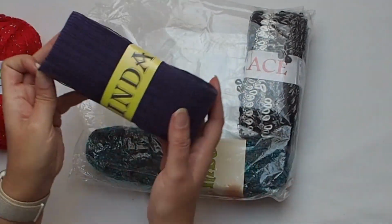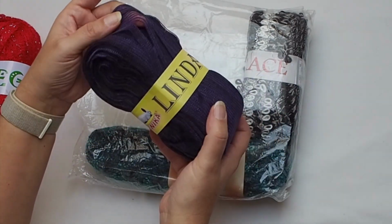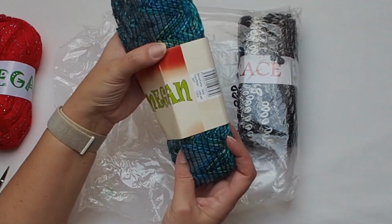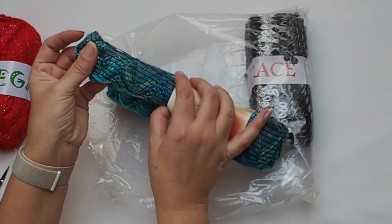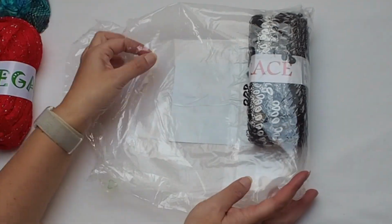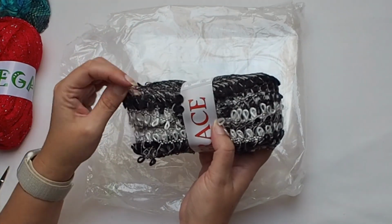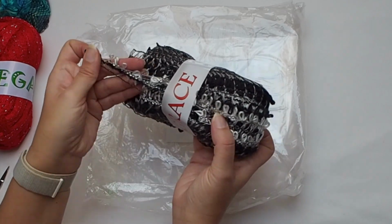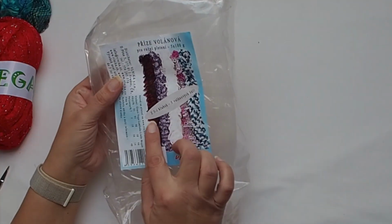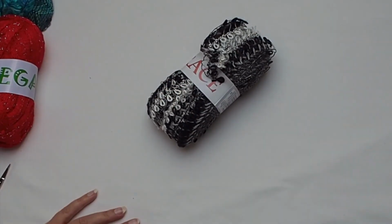This is Linda, which is very similar to Daniela yarn. Yarn I already showed you. Megan is my favorite one. Look at these colors, I love them. And Grace, again, this is my favorite yarn, which is absolutely perfect, for example, for skirts or bags. You can buy this box, 5 balls, or 1 by 1.